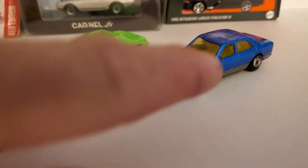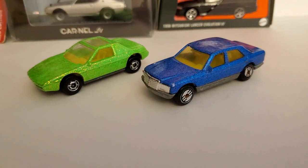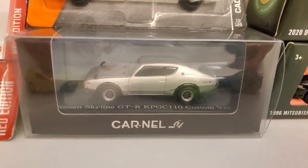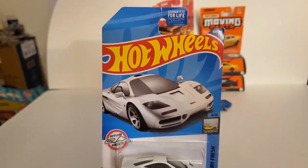I have a hard time turning down these castings whenever I see them, and they were dirt cheap. This Skyline's pretty awesome from a company I've never even heard of. I'm going to crack that open in a minute and show you a close-up view of it. And the rest of this stuff is, well, we got some exclusive things here.